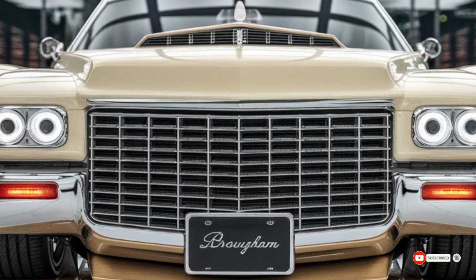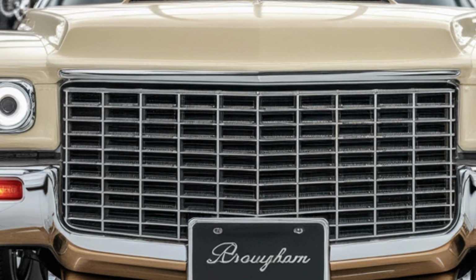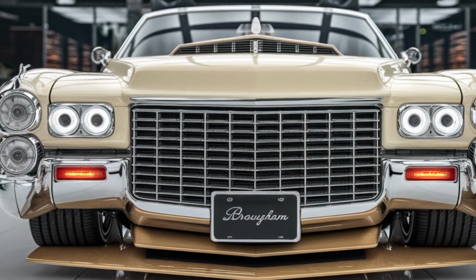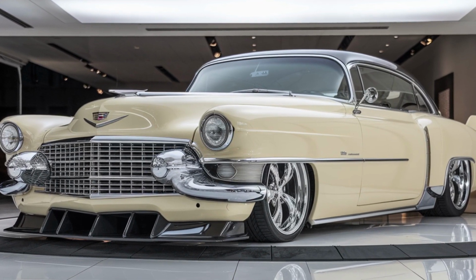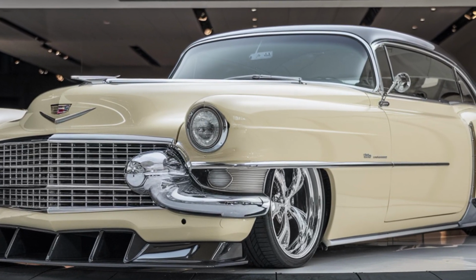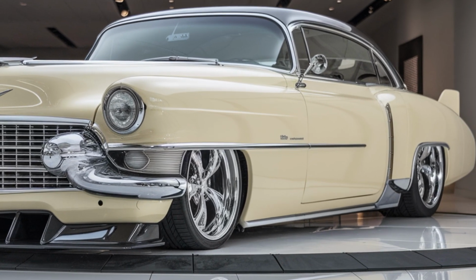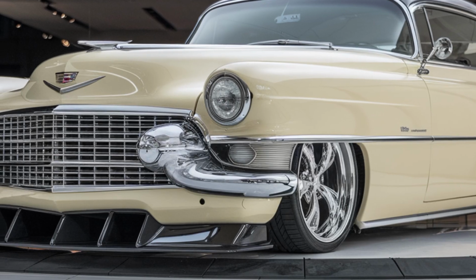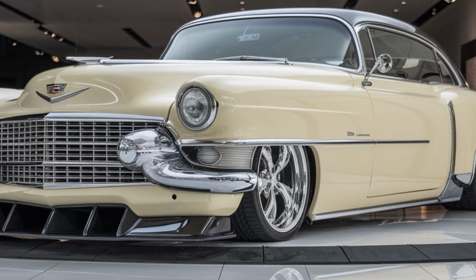Today we're taking a closer look at one of the most unusual vehicles ever built, the Cadillac Plywood Brougham. At first glance, it looks like a long, classic American luxury car, massive proportions, bold lines, unmistakable Cadillac presence. But get closer, and you'll quickly realize this isn't a normal Brougham. This entire car is made from plywood. Yes, the body panels, the grille, the trim, even the tailfans, it's all handcrafted from wood.